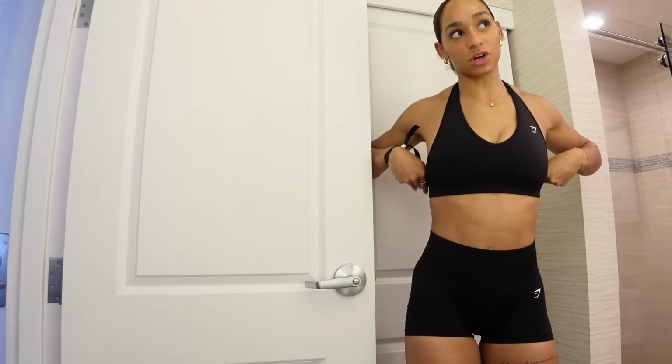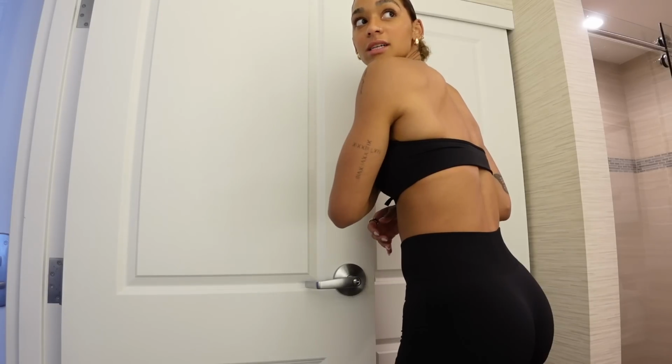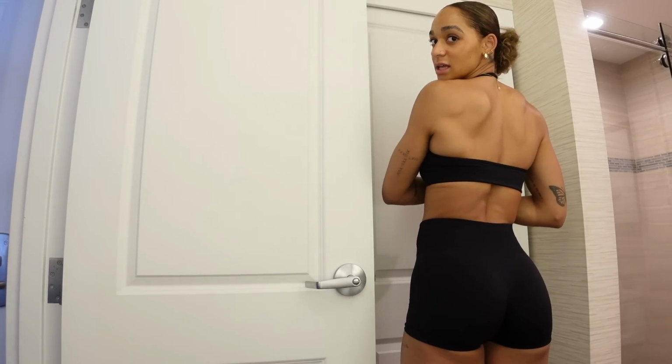Here's a little fit, let me show you. Hello. This is the Gymshark halter bra, okay? And then the backy back. Oh, my spot's still there, yeah. And then the everyday seamless legging, or short.